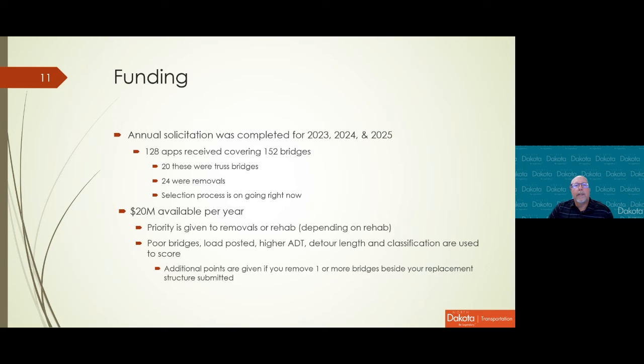And we just completed at the end of June an annual solicitation, and we solicited for years 23, 24, and 25. We received a total of 128 applications that covered 152 bridges. 20 of those bridges were truss bridges, so those will be considered historic. However, 3 of those were considered for the historic rehab program that we started. 24 of those bridges are straight out removals, and they want to replace them with a low water crossing or just remove them.